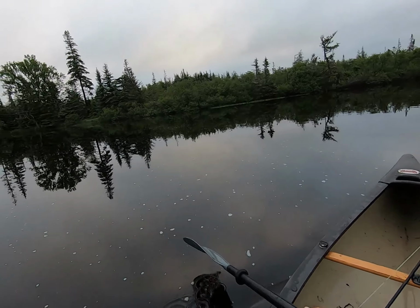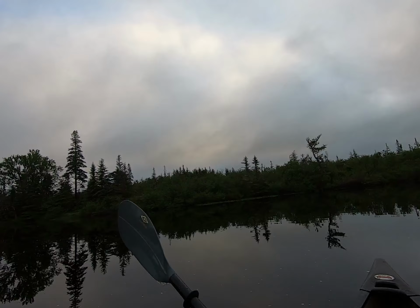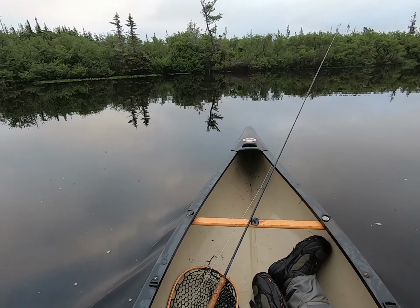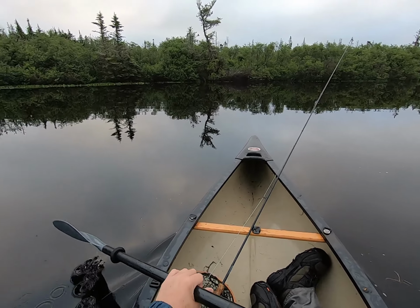It is a beautiful morning, despite all of the rain we had last night. It does look like it is clearing up. It was supposed to clear off last night. It didn't. I think it rained just about all night, but my tent kept me nice and dry, so I'm impressed.